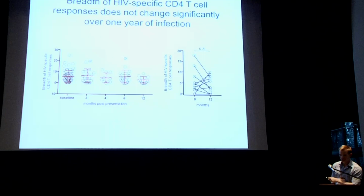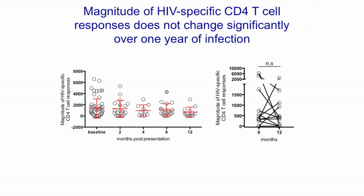Basically the same applies for the magnitude. Over time, we have no change in the total magnitude of the HIV-specific CD4 responses. So from baseline to chronic infection, we have cross-sectionally no change in the magnitude of the CD4 responses. Also in the matched pairs, at baseline and 12 months post-infection, we do not see a significant change in the total magnitude. Again, as you can tell, there is a slight decrease, a trend of a decrease in the magnitude, but it's not significant after 1 year compared to baseline.